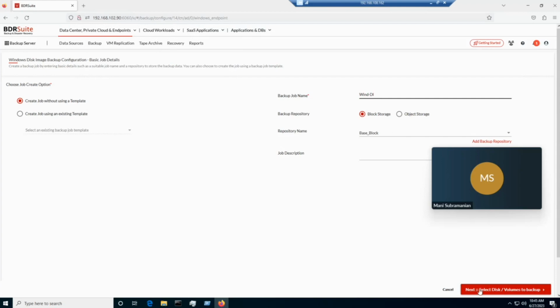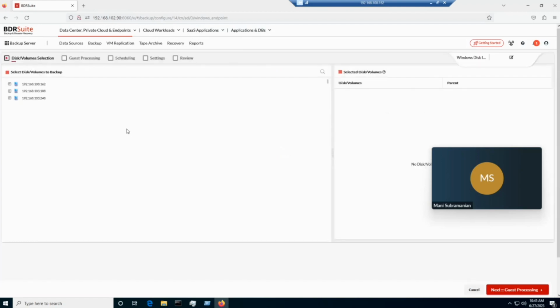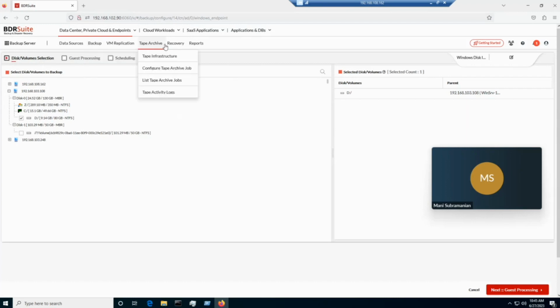I could choose the repository again, go forward. Here, when I click, I'll be shown the disks that I wanted to take a backup of. So if I select the disk, the configuration is all the same. I don't need to select the individual host or the files. Except that, the rest of the configurations will also be the same. But I'll have a difference only at the restore part.